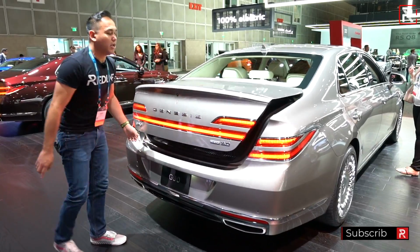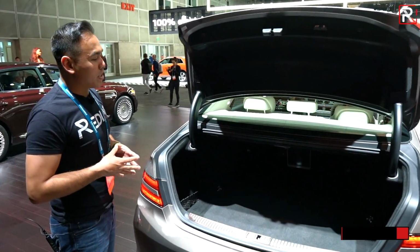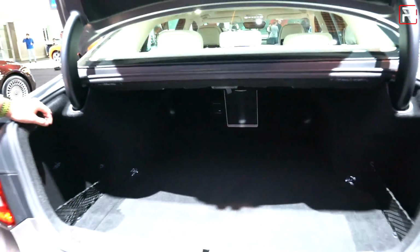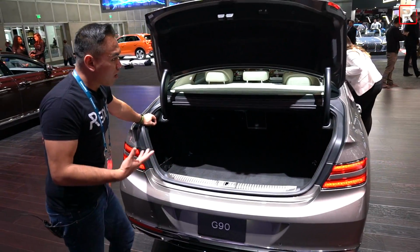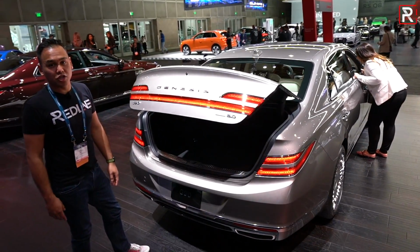Now opening up the trunk, you can see this is a big sedan and it offers a fairly good amount of trunk space. I believe what it measures is around 17 cubic feet, which is again larger than what you're going to find in something like a mid-size family sedan and much larger than what you're going to find in the G70. But overall, let me know what you think below in the comments section, what you guys think of the refreshed design of the G90.